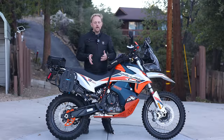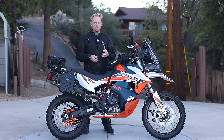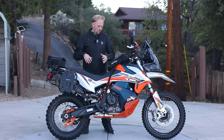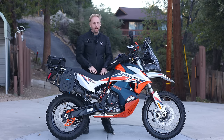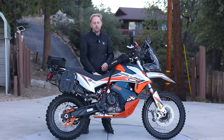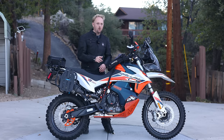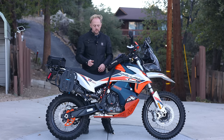All right, seat height and riding position on the 890 Rally. Now keep in mind, there's a lot of things that affect this whole equation. What seat are you using? Are you using the factory Rally seat? The 890 Adventure R comes with its own unique seat, and I have the KTM Power Parts low seat, which is 3/4 inches lower than the seat on the R, and about 1.5 inches lower than the Rally seat, which comes stock on this bike.